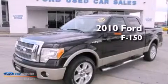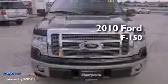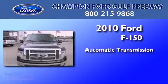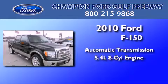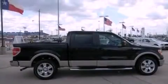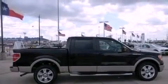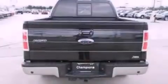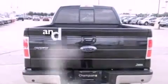This is a certified pre-owned 2010 Ford F-150. This truck has an automatic transmission and a 5.4-liter V8. Features include traction control and stability control systems, dual power seats, side impact airbags, door reinforcement beams, air conditioning, and this vehicle has less than 36,000 miles.